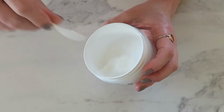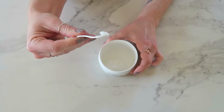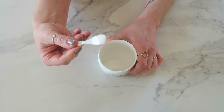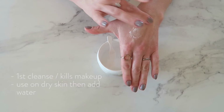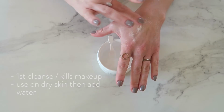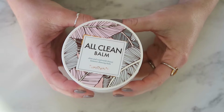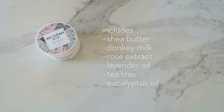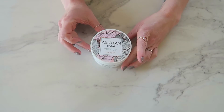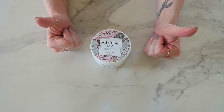consistency. It's very, very icy, and it starts out with this sort of icy consistency, then it turns into an oil as you put it onto your skin, and then when you add water, it gets all milky. It removes everything. It's natural, paraben-free, and hypoallergenic, and it's got a nice mix of citrus and plant oils like lavender, eucalyptus, and, well, citrus that smell absolutely lovely, doesn't irritate my skin, and yeah, it's pretty good. I recommend it for pretty much all skin types there.